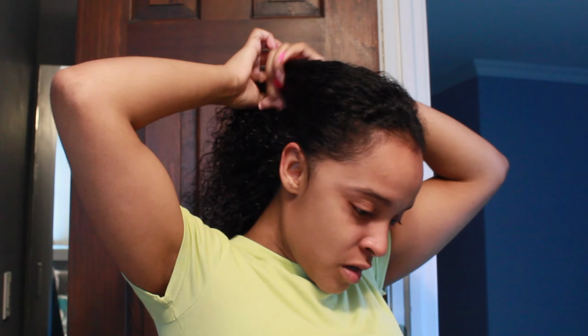So I'm just gonna apply it like this and then divide my hair real quick so that I can get the inside. And sometimes if it's too thick, I just wet my hands a little bit to loosen up the product, and it stretches the product.